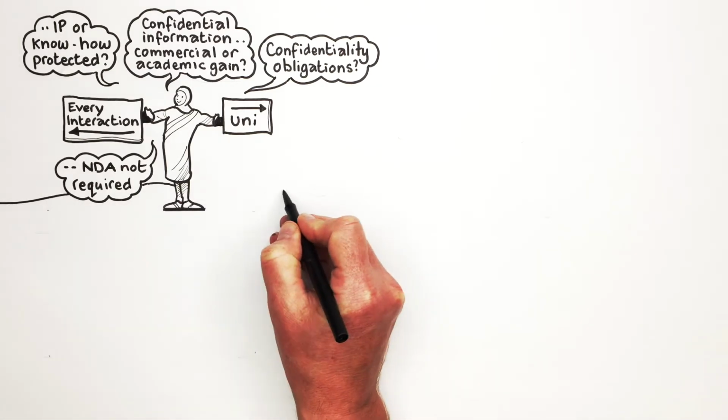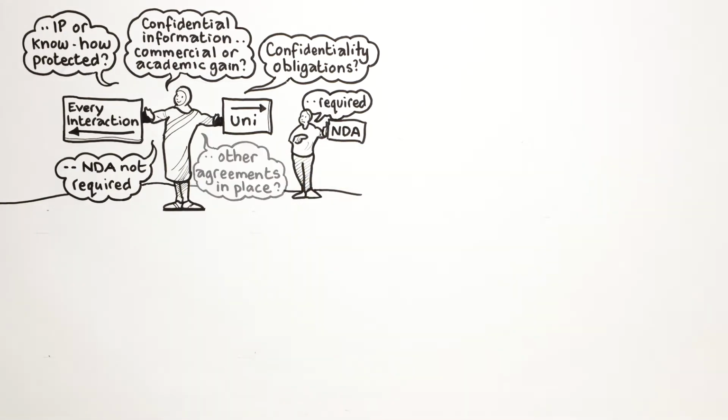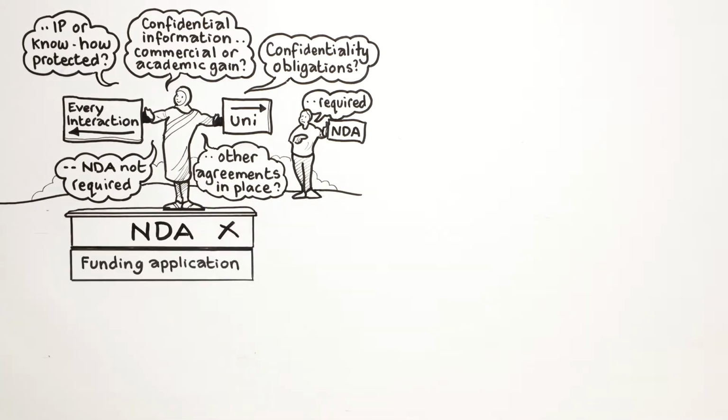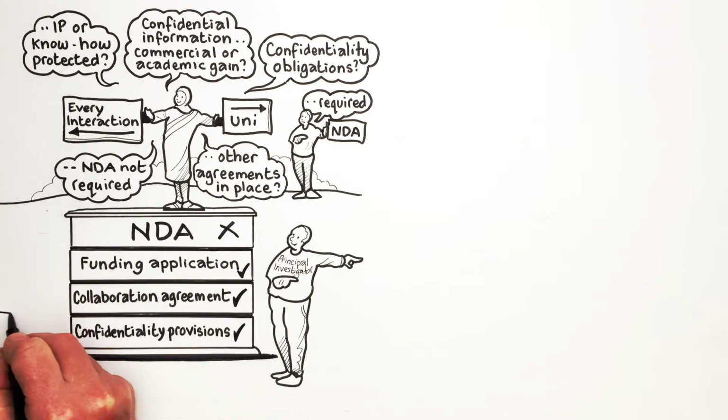If you are informed by an outside party that an NDA is required, inquire as to whether there are any other agreements in place. Often an NDA is not what is required as the funding application has been submitted and an award has been made. In this case, a collaboration agreement with appropriate confidentiality provisions would be more suitable. You should inquire with and take steer from the relevant principal investigator.